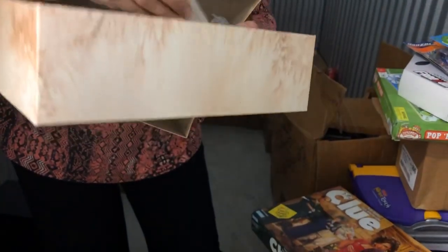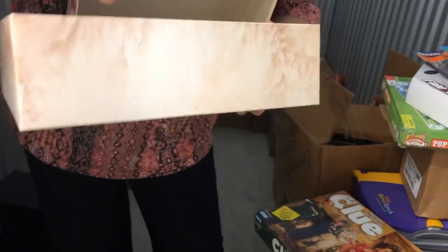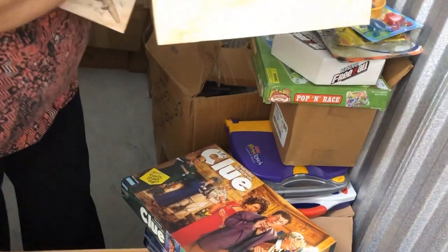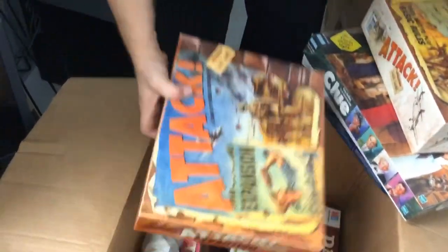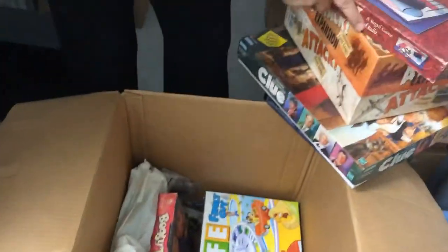It's a game of world conquest. But guess what? Oh, nope. They put them in baggies. I was going to say it looks like it's brand new. Oh, it is brand new. Yeah, because it didn't take the loose parts out. It's never been used. So we will look this one up. Because not only is there one, there's two. This is an old one for sure. That's old.